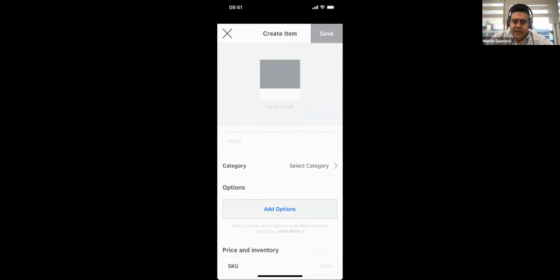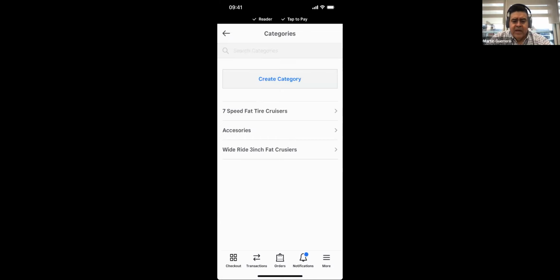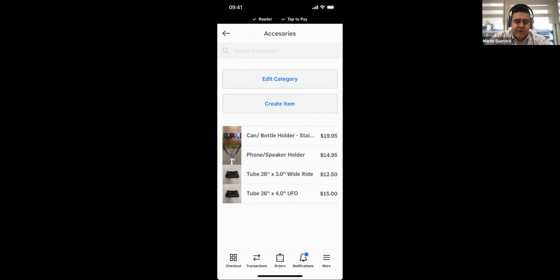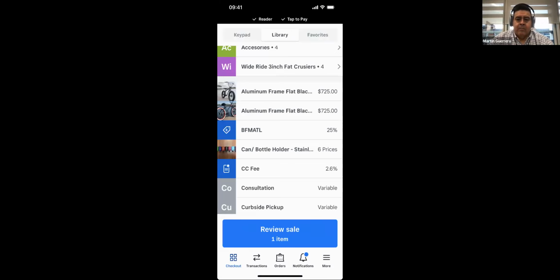Again, you can create an item and do that. So you can categorize them. Like you've seen here, I've got different categories. I've got my 7-speed fat tire cruisers, wide ride, 3-inch, and then my accessories, right? My tubes, phone speaker holder, bottle holder, all of that. And then I can run reports off of that and say, oh, which category is my best-selling category? Which item is my best-selling item? The more of that data you put in there, the more and better, cleaner data you get when things happen. And then you can start to do reports year over year, right?